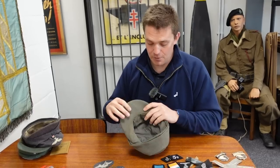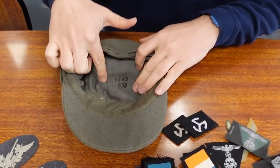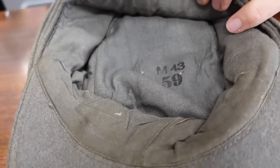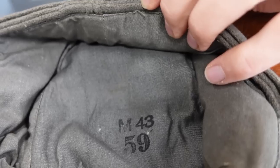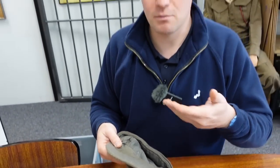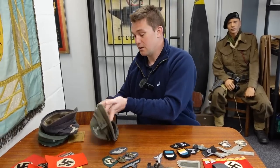Beautiful textbook example, and especially when we look at the inside, this is a typical SS marking, M43, and then the size marking, very sharply marked. And this material as well, this grey lining material, we will find a lot in SS jackets and caps. It's a textbook SS M43 field cap, and not a Stoffel film cap like most of them are. Really beautiful example in good condition.